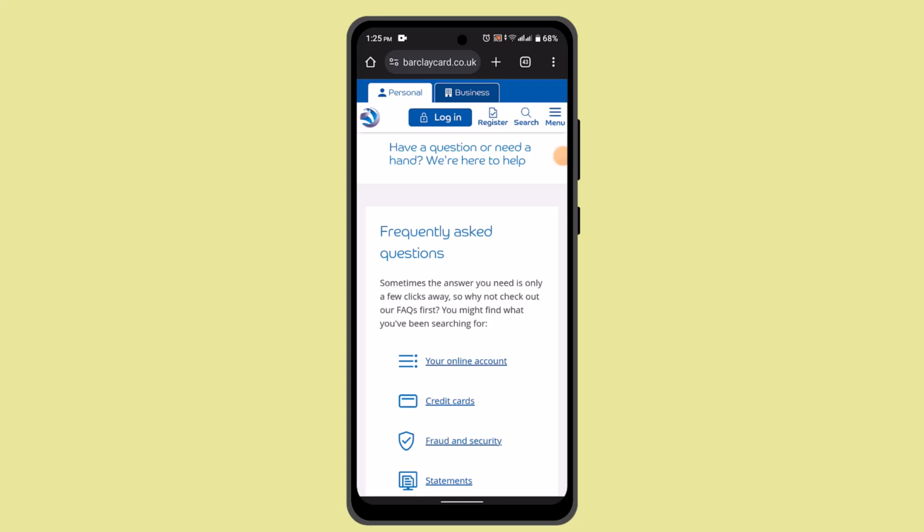Hey guys, in this video I'm going to let you know whether the Barclaycard app is secure for managing your finances or not. Fortunately, the Barclaycard app is designed with security features to protect your financial information and transactions. Here are some of the security measures typically implemented by the Barclaycard app and other reputable financial institutions.